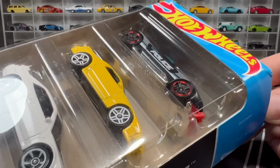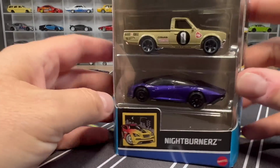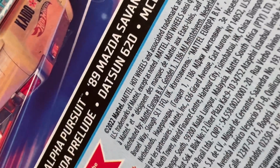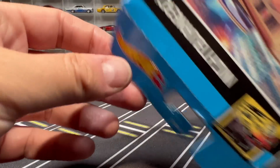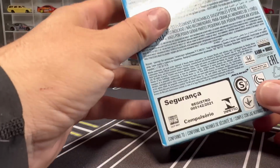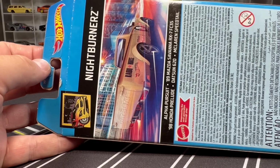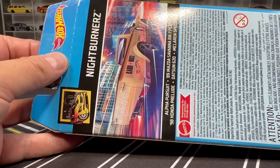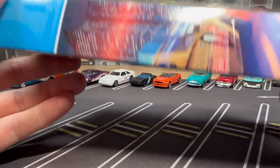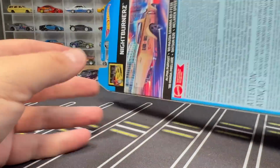Now, when I showed this on Instagram, there were some questions that came up. So I'll show you Nightburnerz. There's some of the licensors. There's the models, the Alpha Pursuit, and then a bunch of licensed cars. Nice art here. I'm going to do it upside down, so you might have to turn your phone around or something. But Kaido House, the 620 that June designed, he's got his Kaido House logo on this, and so it's kind of cool to see. It seems appropriate. He's also got his zero on there. We'll talk about that when we do the car, but very nice art.